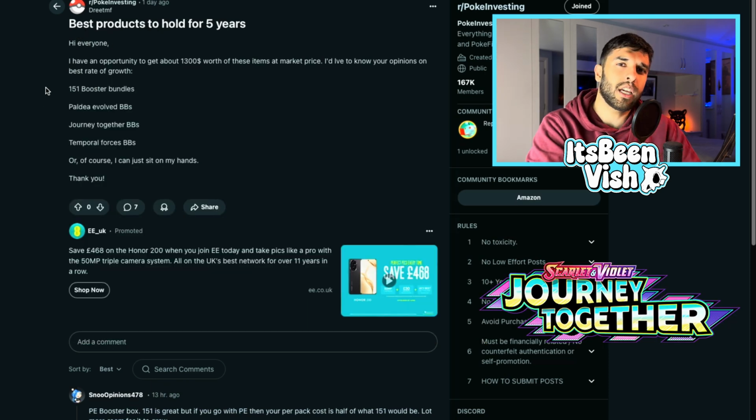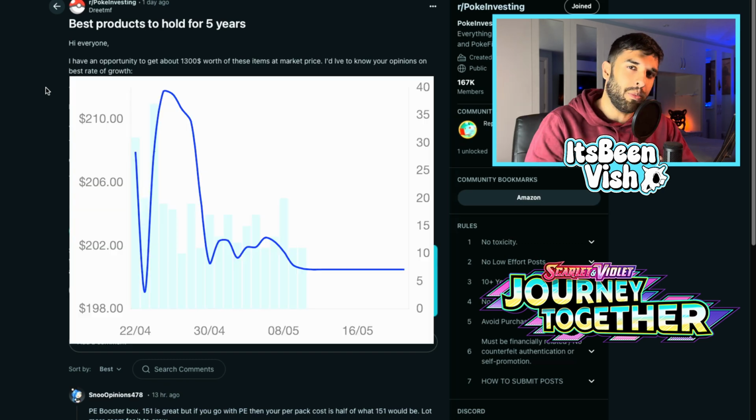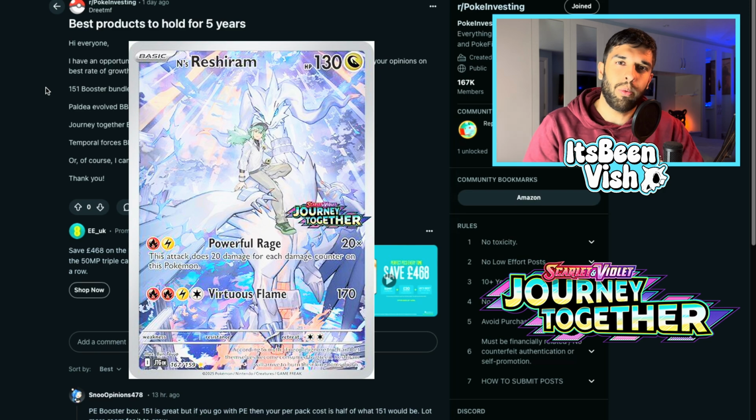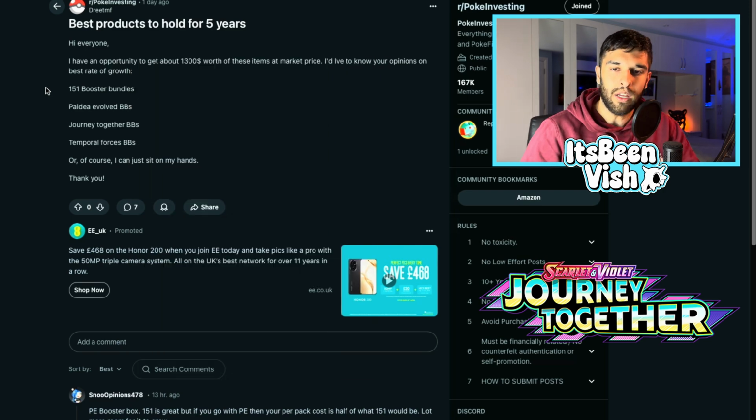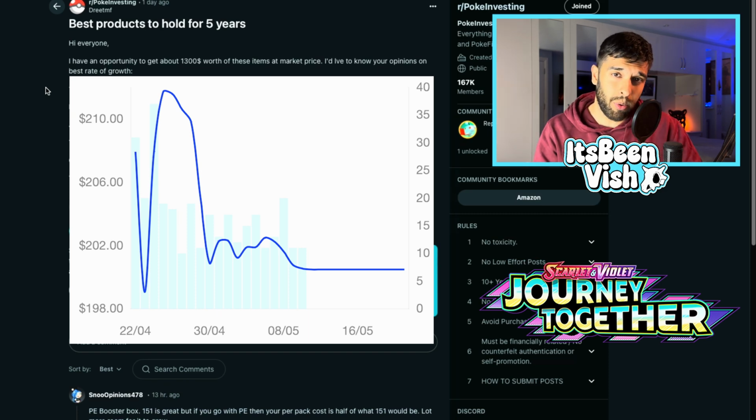Great set. Journey Together booster box, if it's the enhanced version, I am completely in agreement that you should pick it up, because the fact it has a box topper or a promo card, whatever you want to call it, is huge. It's huge. That card will go up. That box will go up sealed. It's guaranteed to go up. We know we will get Journey Together booster box reprints for the normal set. We don't know for the enhanced booster box. So if you can find a good price, I'd buy it.